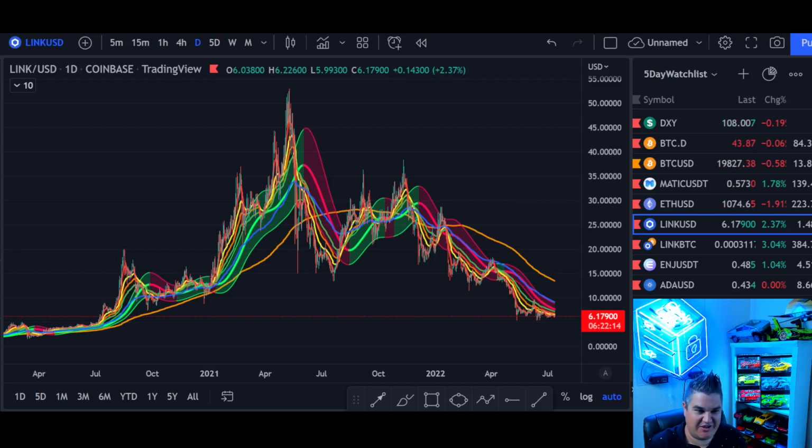We have Chainlink on our daily update. Today we're going to look at the daily chart with the Gaussian channel and some moving averages. That's all we got. I know it looks a little busy, but it's just the Gaussian channel and a handful of moving averages. So the big picture of Chainlink Mountain, we're down at the base.